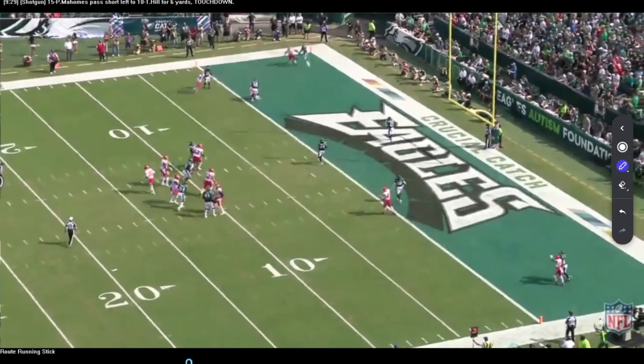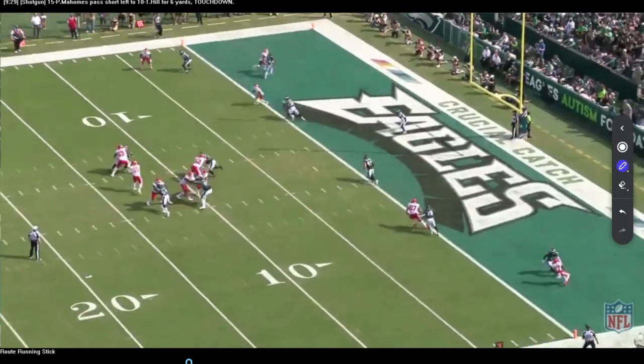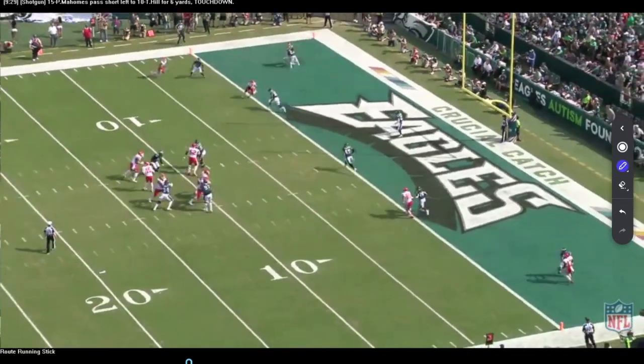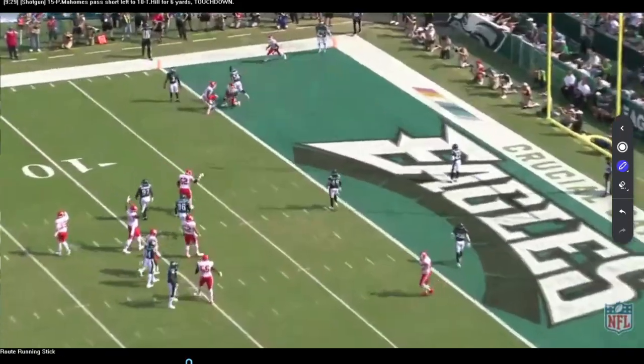Boom, really well done. And again, we talk about the margin of error, right? Where's this ball thrown? Inside number. Ball should be thrown outside number. So if this guy's matching tightly and you throw this ball, intercepted, knocked away. But because of the great speed, the route running ability, the separation he creates right here, this ball is behind him back to the inside, doesn't matter. Easy separation, easy walk-in touchdown.